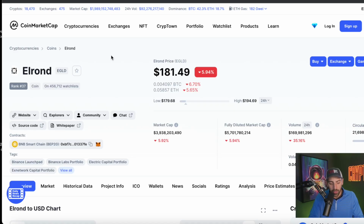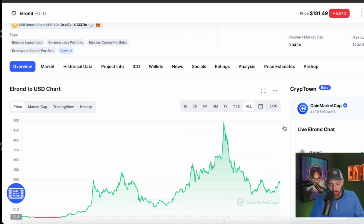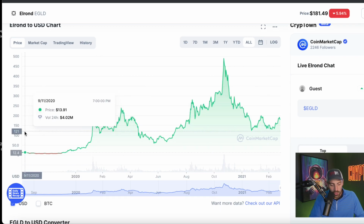All right, guys, on CoinMarketCap, 37 is the rank. This is much higher than the coins recently that we have done. It's sitting at $181 at the time of the recording. Like I said, it has been around for a while, of course. It's on CoinMarketCap in 2020, but again, it's been around since like 2018 or so.